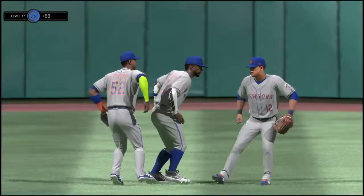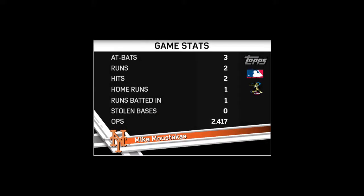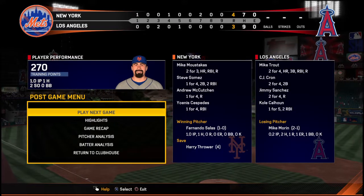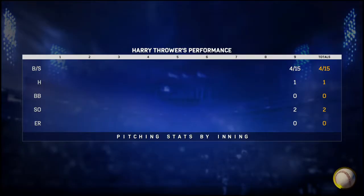Well, there might be a few chewed up fingernails on both sides, but this one ends with the tying run on third and the winning run stranded at first. Great game right down to the end. A tight ball game all throughout.